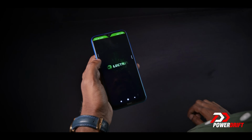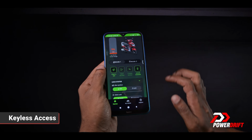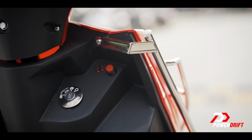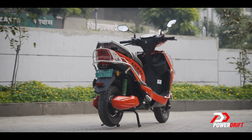Convenience continues with the Lectrix app, which handles a whole lot of functions and can also remotely start up your LXS G. You also have a dedicated SOS button on the switchgear, which no other scooter in India offers you. You can press it to alert your emergency contacts and the scooter's secondary user. And this brings us to safety.